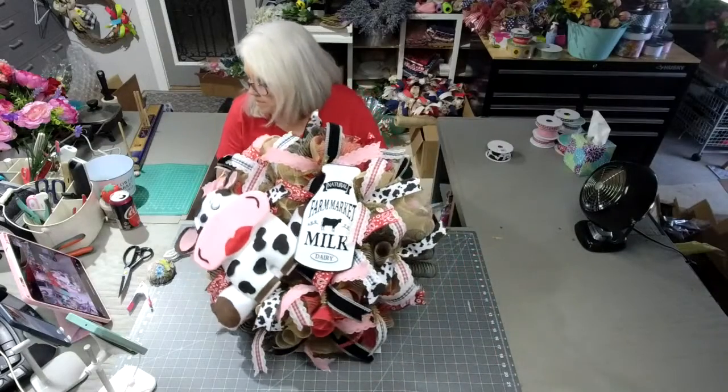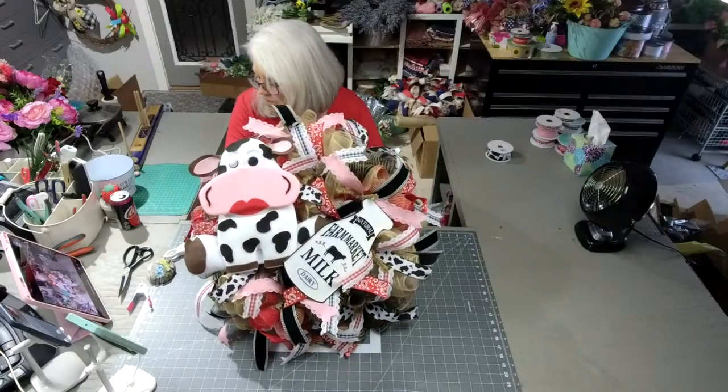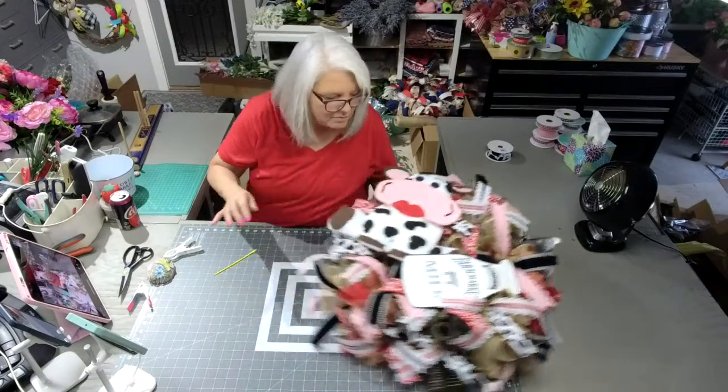Okay. So we've got our milk. Whoops. I want the cow to be more upright, and that's how I'll hang it. So now we got our milk on, guys. So let's make some bows.